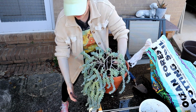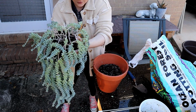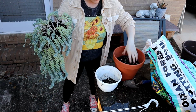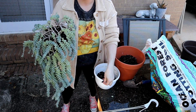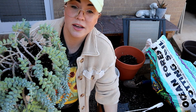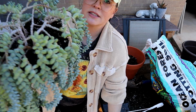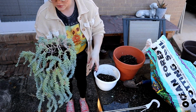Oh, this is bad. I feel like this whole front is gonna break off. I don't know that it'll fit in this. Dag nabbit. Okay, it's gonna go back in its same pot. Basically, when I try to put it in the terracotta, it just feels like all the branches are just gonna snap off, and this is basically how big the root ball is. It's not that big. So I think fresh soil hopefully will do the trick.